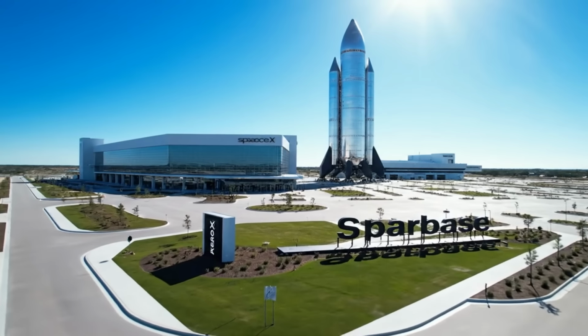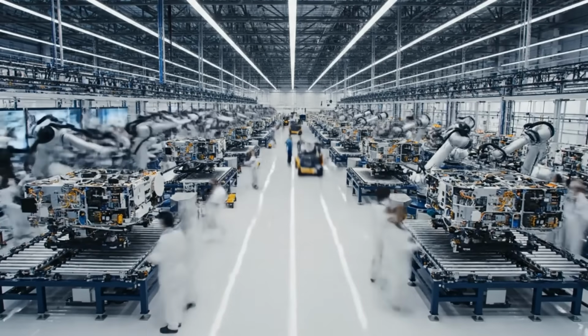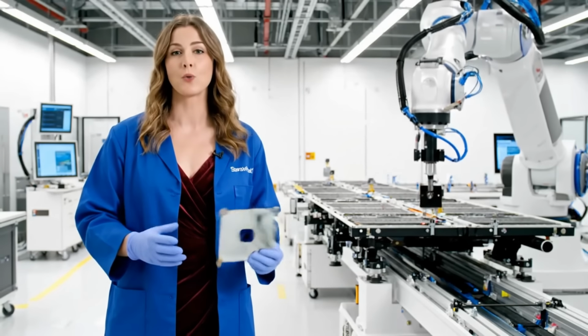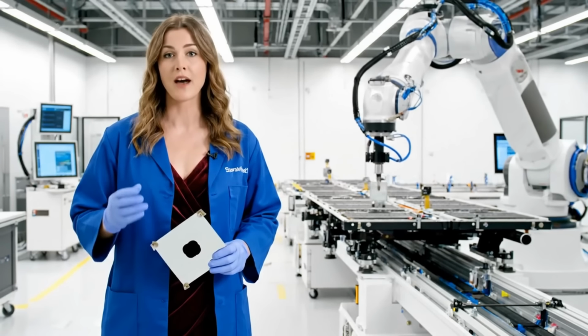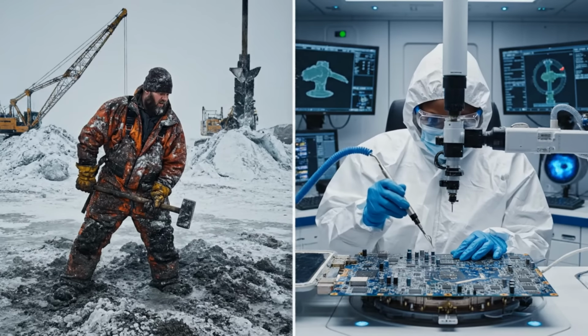But while the ground team battles the ice, another army works under the Texas sun. This is the heart of the shield in the sky, a factory built to mass-produce satellites. To build 1,000 satellites, you can't use old methods. SpaceX is applying automotive production principles to the final frontier. Two teams, two worlds, one single monumental goal, to build the Golden Dome.